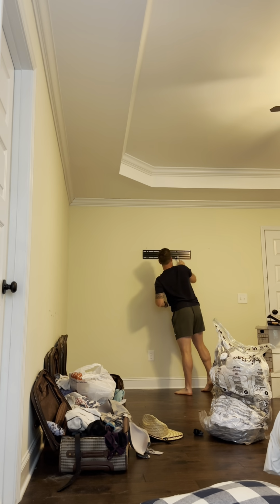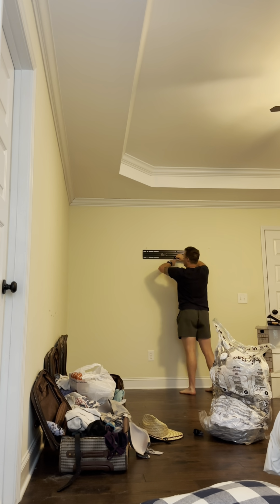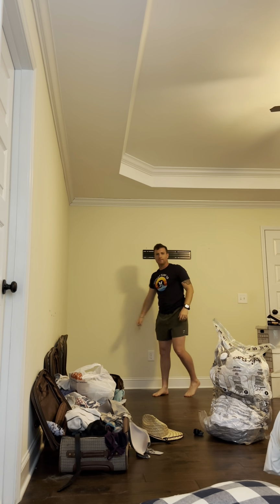So you got to make sure you really pay attention to what mount you buy and make sure that it can handle what you're doing. This particular mount can handle a total weight of 150 pounds. These wall studs can definitely handle that kind of tension on them. So not really a piece of concern there.